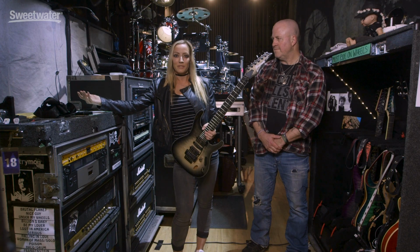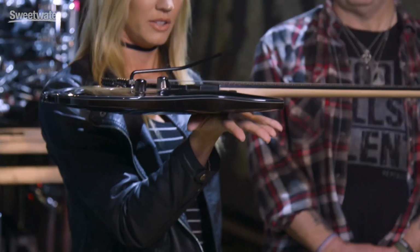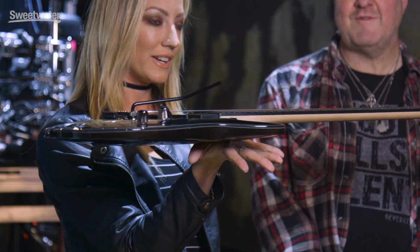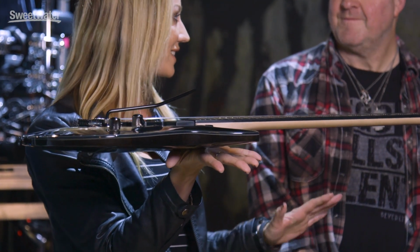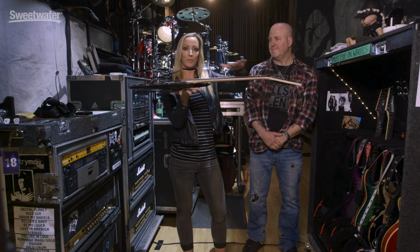But the thing I've always loved about the S Series is the balance. You hold this guitar right here, right at the neck joint. Yeah, this is my little clinic trick. But you hold an S Series right here at the neck joint, and the balance is perfect.